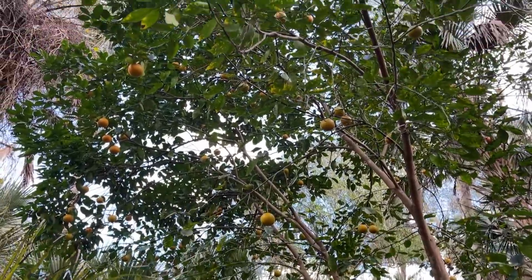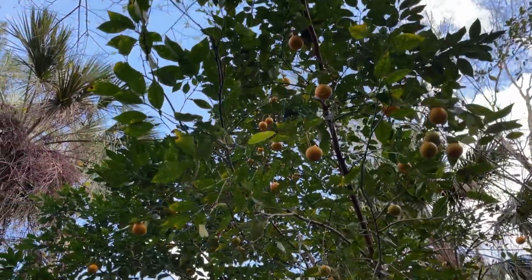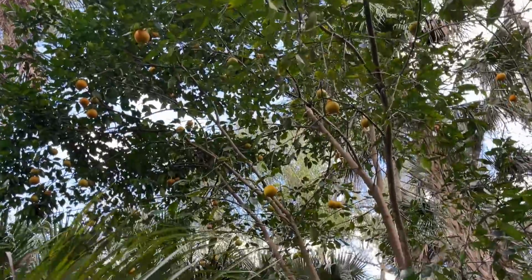It isn't Florida without oranges. Just random orange trees on the side of the trail. My dad tried to eat one, but it was nasty.